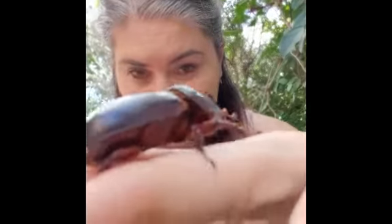Then I found a new friend in my garden, and he is very, very cute. And let's get him. He doesn't want to come say hello, but let me try. Let's see, can you see him? Don't know if you can see him. Oh, no, he's shy. He doesn't want to say hello. There we go.